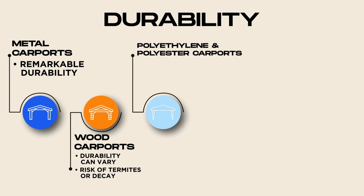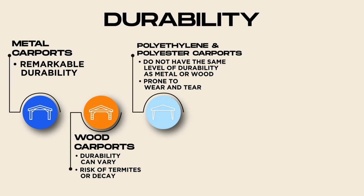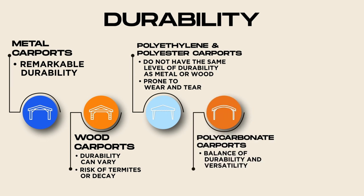Polyethylene and polyester carports, which consist of fabric materials, offer portability and ease of installation, but do not have the same level of durability as metal or wood. They do not hold up as well against extreme winds or heavy snow. Additionally, fabric materials are prone to wear and tear over time and often require replacement after a few years. Polycarbonate carports offer a balance of durability and versatility. They also provide excellent UV resistance. However, it's worth noting that the panels may discolor or become brittle over time, affecting their overall durability.